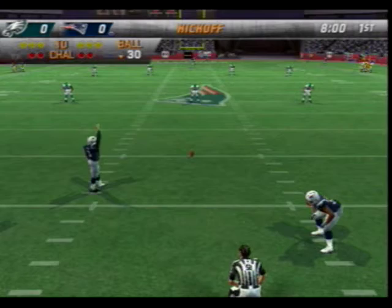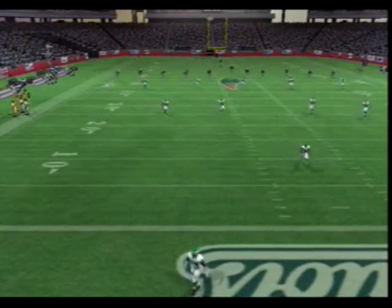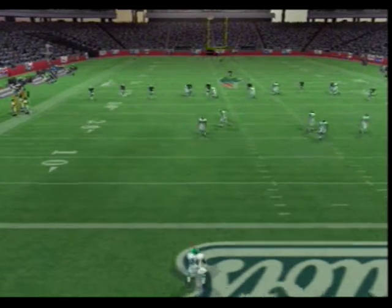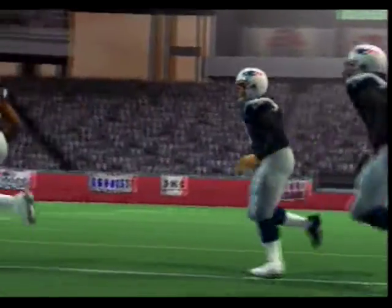Stover is just about ready to kick this one away. Bailey back into return. This one is handled by Bailey. The offense heads out onto the field for the first time.